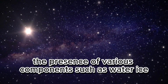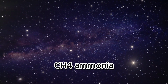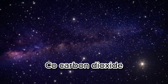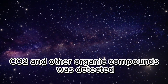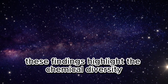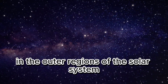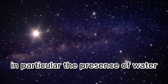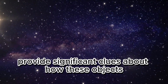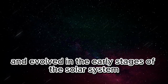Particularly, the presence of various components such as water ice, H2O, methane, CH4, ammonia, NH3, carbon monoxide, CO, carbon dioxide, CO2, and other organic compounds was detected. These findings highlight the chemical diversity and complexity of physical processes in the outer regions of the solar system. In particular, the presence of water ice and organic compounds provides significant clues about how these objects formed and evolved in the early stages of the solar system.